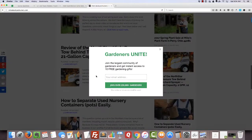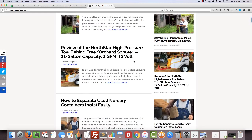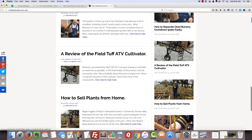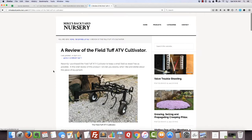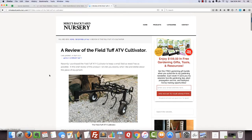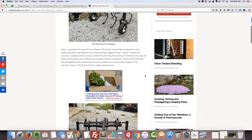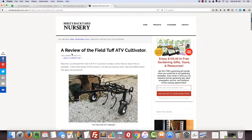And so there's a review. The plugin that I use for this is Opt-in Monster. It's a great plugin for creating calls to action like that. But kind of what I wanted to show you is that, if somebody searches a review for this cultivator, they land on our page, their call to action is going to be gardening. It's a generic gardening offer, or down here it's a, buy plants at wholesale prices inside of our members area. So it's not a very targeted offer based on the content that they found.